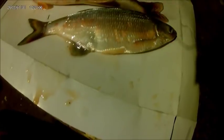And I caught this new species today in the river. And this is called a Mooneye. They're called a Mooneye because of the big eye they have right here. And they get to like 12 inches long. I think the state record's like 1.5 pounds or 2 pounds.